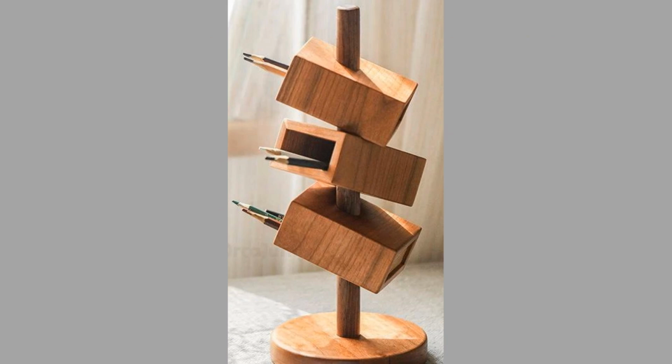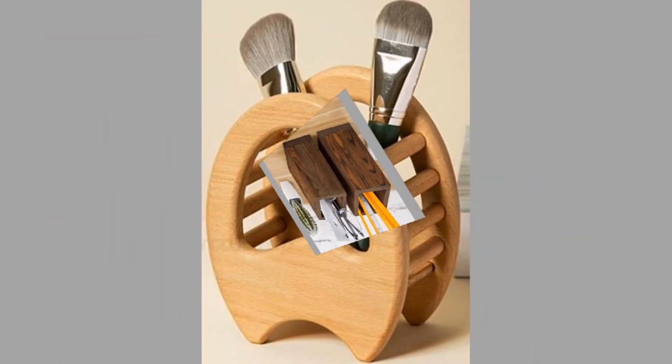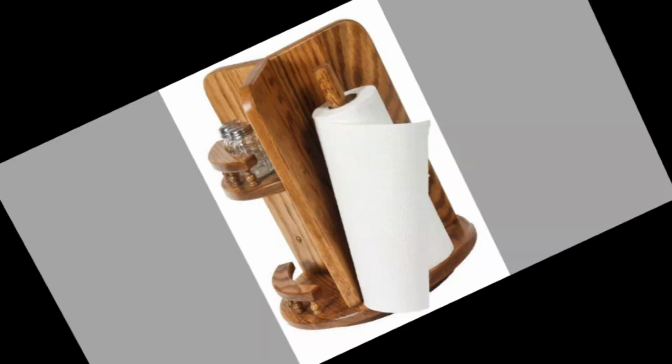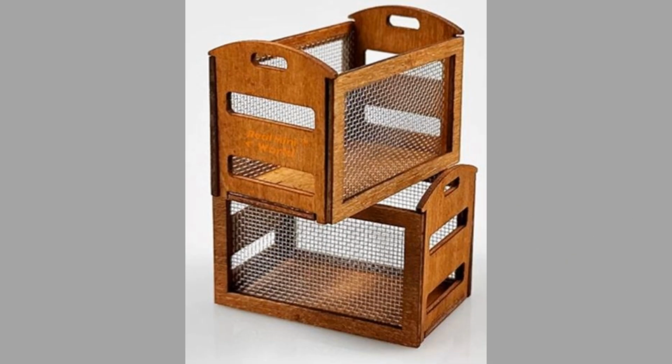Upcycling can also be an excellent opportunity for collaboration and community engagement. Workshops that teach wood upcycling skills are gaining popularity in makerspaces and community centers. Schools and youth groups can also use these projects as a means to educate about sustainability, craftsmanship, and design thinking. Even small businesses are beginning to explore upcycled office products as part of their branding, favoring custom handmade accessories that convey authenticity and environmental commitment.